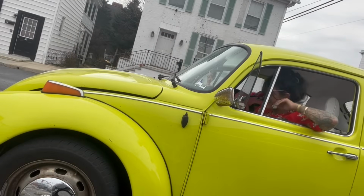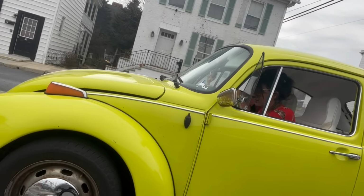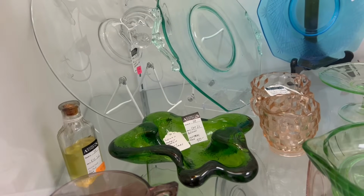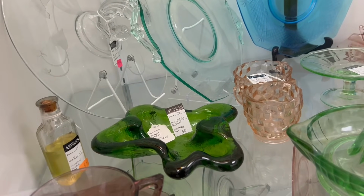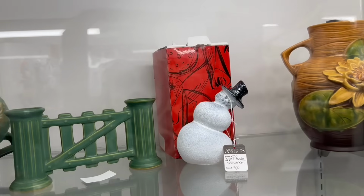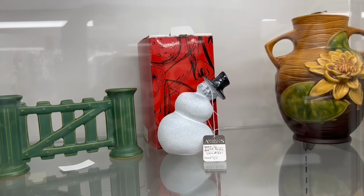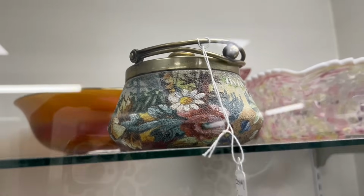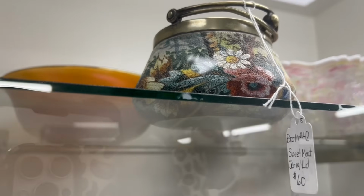Let's go in and see what they got. I love the color of that, and the shape, I should say, of the green Blinko there. Oh my gosh, the Costa Boda snowman is amazing. I love how it's melting. This is a really neat little piece of pottery.